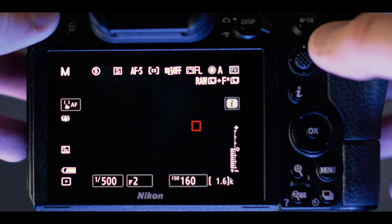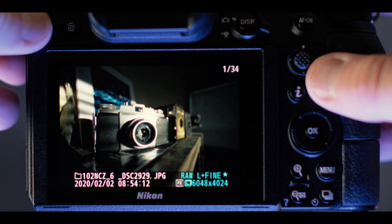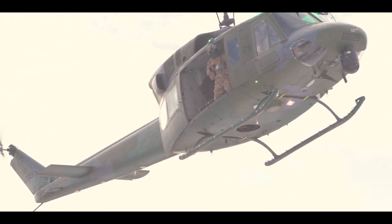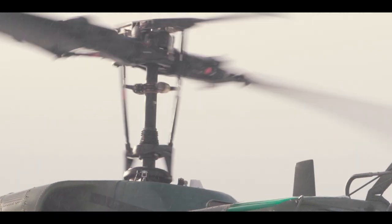Now, when it comes to shooting full resolution and using your whole sensor, both of these cameras can shoot up to 12 frames per second. So that's pretty great when it comes to sports or any sort of fast-paced action. Like you guys all know, I shoot fast-paced military action, and I mostly use the Z6 for that. But again, both are great for those fast frame rates.